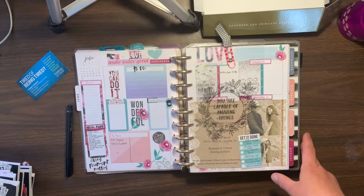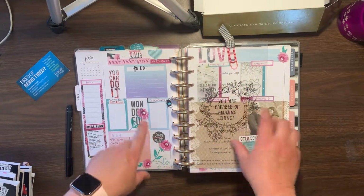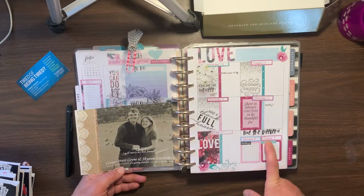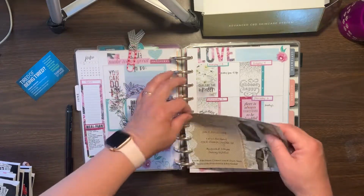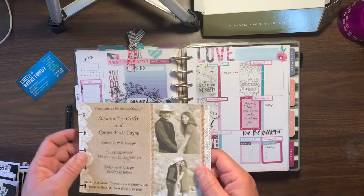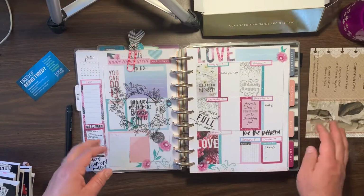So I didn't have time or the ability to videotape this spread. This spread is for Monday, June 3rd to Sunday, June 9th. This is a wedding invitation. That's kind of the nice thing about owning a hole punch. I have a wedding reception to go to this weekend, so I can just punch it and stick it in there. Makes it easier to remember.